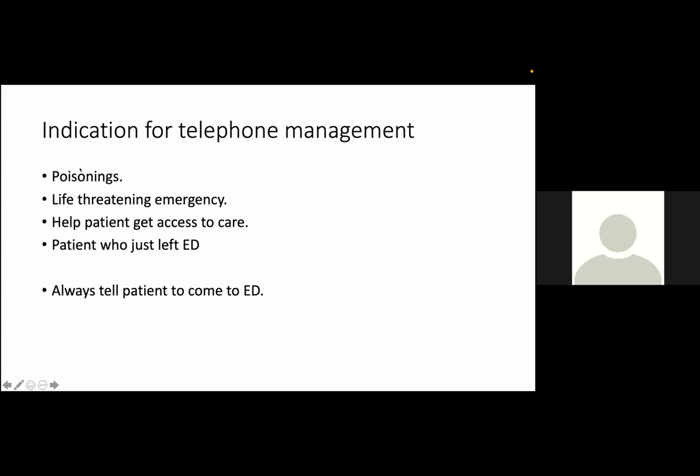The indication for phone here, it's mainly to tell them where is the nearest ER for you أو primary health care حتى ما تدخل في مشاكل. بس إنها مفيدة في حالة البويزنينج, so you can tell them how to do the ABC, life threatening, also how to initiate CPR لا قدر الله, help patient to get access to the care, either primary care or the emergency. Patient who just left the emergency department, so possible for written visits, what's the red flag or warning signs to come to the patient at home.